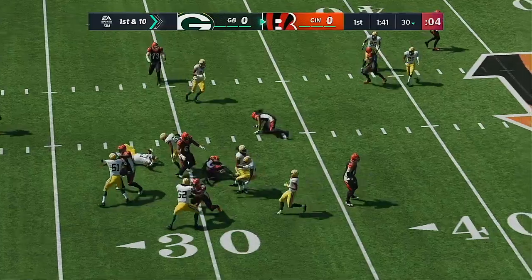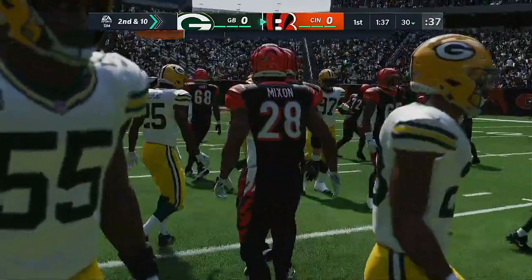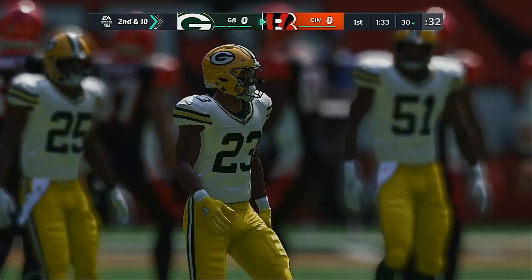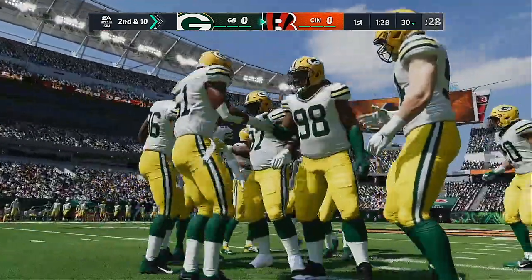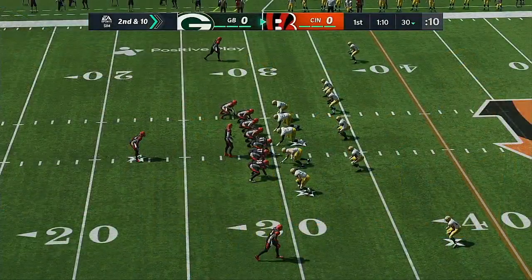Burrow going to give this to Mixon. And he is met at the line of scrimmage, and he goes down right there. Kenny Clark, the big D tackle there to make the stop. Now that's a mountain of a man that just made that stop, isn't it? But he's more than that. This guy's nimble and quick. More than a space eater, he just made a great play there.